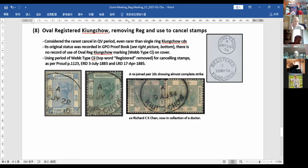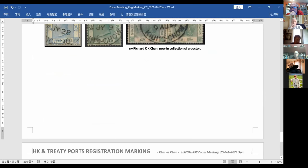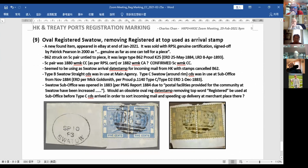So should we move on? Yeah, one more page. One more page with the most arguable things recently known. It is a swallow with the top registered, removed, on a small piece flanked with a 5 cents pair, cancelled it. Plow type K25, the large type killer, B62 killer.